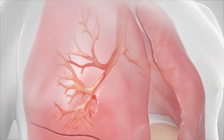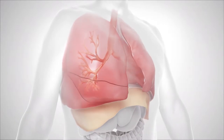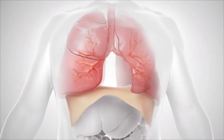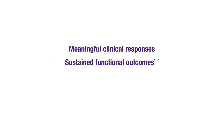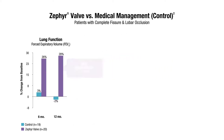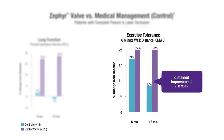By controlling airflow, the Zephyr valve reduces the volume of the diseased lobe, allowing the healthy lobes to expand and function more efficiently. Additionally, the diaphragm returns to its natural shape, improving breathing mechanics. The Pulmonx solution is the cornerstone therapy in interventional pulmonology. It provides significant improvement in lung function, exercise tolerance, and quality of life.